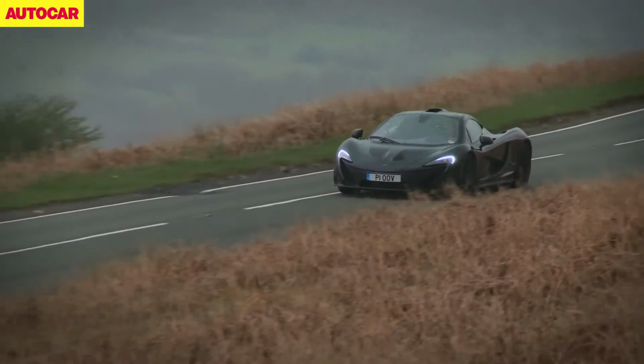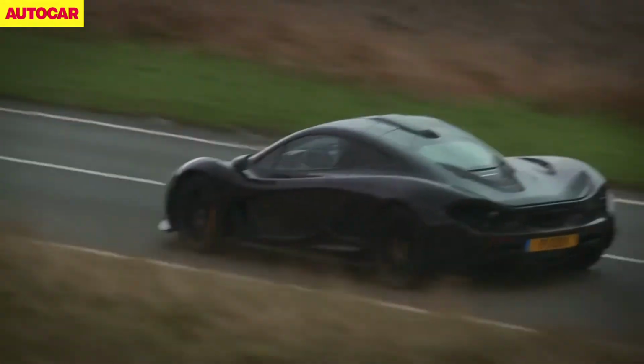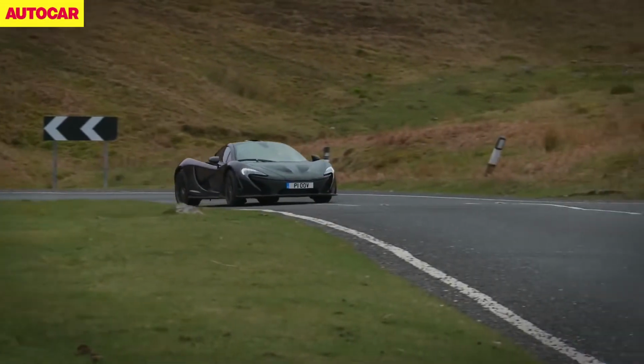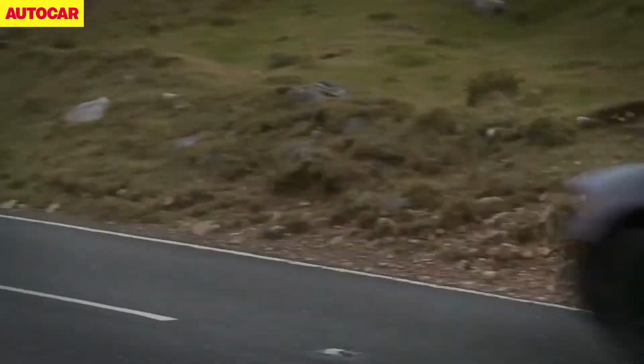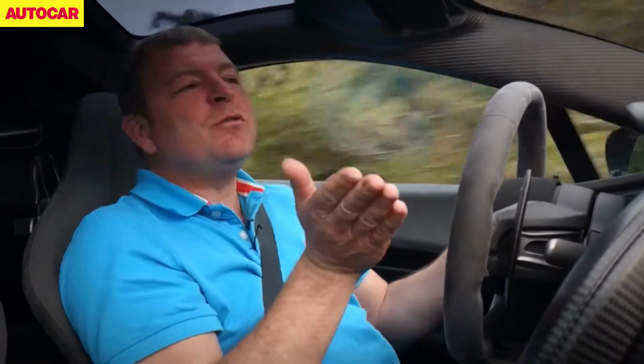I mean, it costs £866,000, and it's got 903 horsepower. And it sounds and goes like that. What a machine!